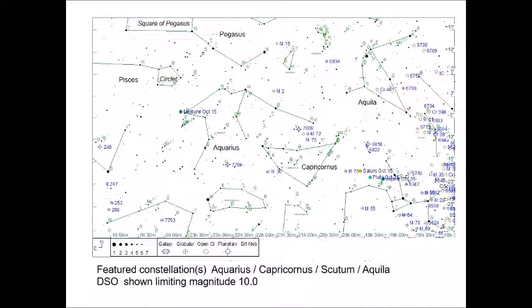Constellations featured this month, looking a little bit into the south: Aquarius, Capricornus, Scutum, Aquila. Here's a representation from Megastar of most of the objects you can find down to magnitude 10 in these constellations. That's quite a useful guide if you can look at that on the video and have a go at some of these objects in the coming months. M15 is a very nice globular cluster, for example. So is M2. There are quite a few globulars around here, actually, M72 as well. Here's the Saturn Nebula, NGC 7009, and the Helix is down here, which is NGC 7293.